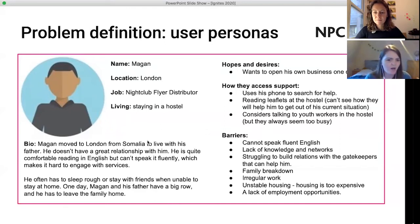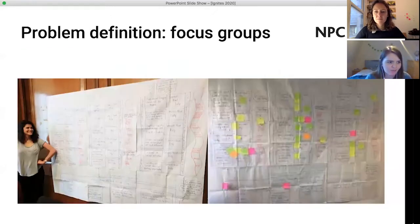So for us, we have a host of about 5 different user personas, all completely different angles, but it really helps us to empathize with their situation and really try and hone in on what's important to them. If you could flip to the next one.